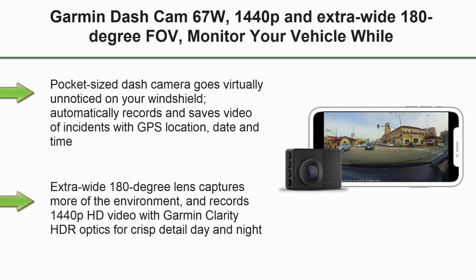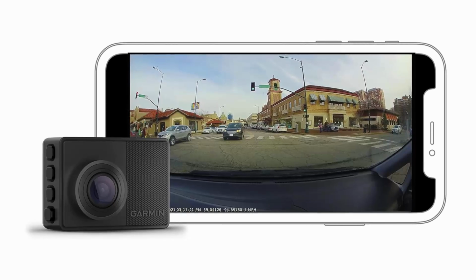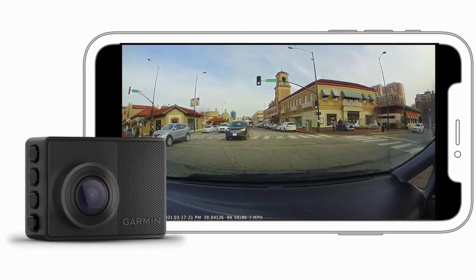Top 9. Garmin Dashcam 67W, 1440p and extra-wide 180-degree FOV, monitor your vehicle while away with new connected features, voice control, compact and discreet, includes memory card, 010-02505-05. Pocket-sized dash camera goes virtually unnoticed on your windshield.